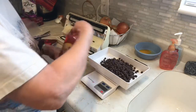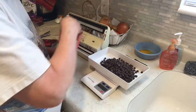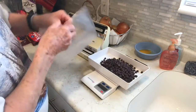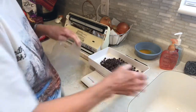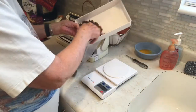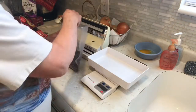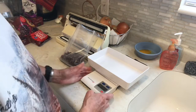These bags hold 24 ounces, so I get 2 packages out of every bag. My philosophy is you never can have too many chocolate chips.